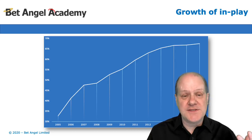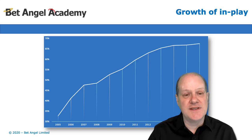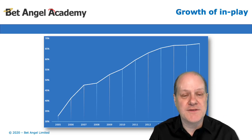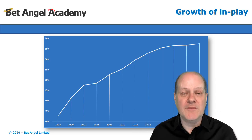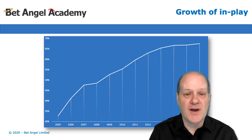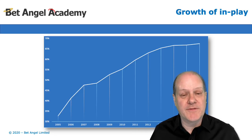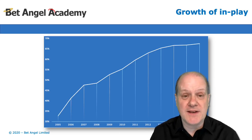But there's a twofold reason for this. Part of this is because none of these opportunities existed, so as they were created, obviously that drove a fair amount of growth. But also some sports lend themselves really well to doing in-play stuff as opposed to pre-off stuff. I'm talking about this from a trading perspective. From a betting perspective, in-play never existed. So when the market was created, people started betting into it.